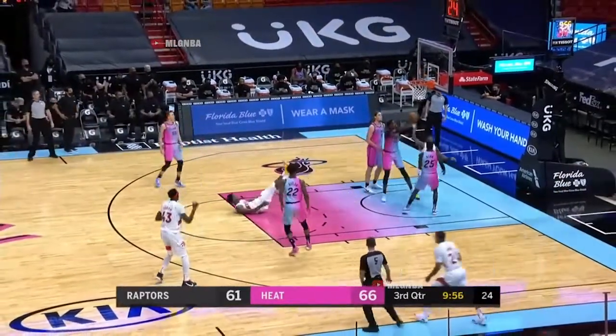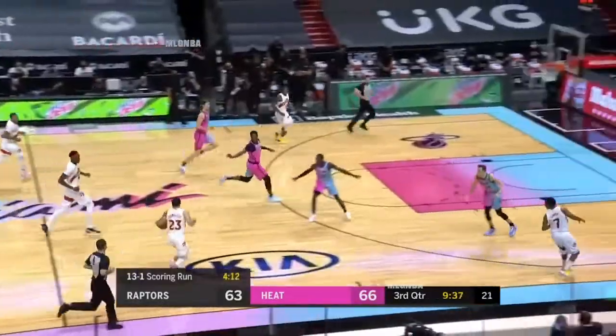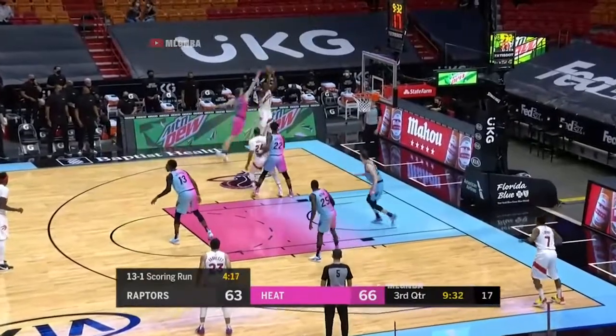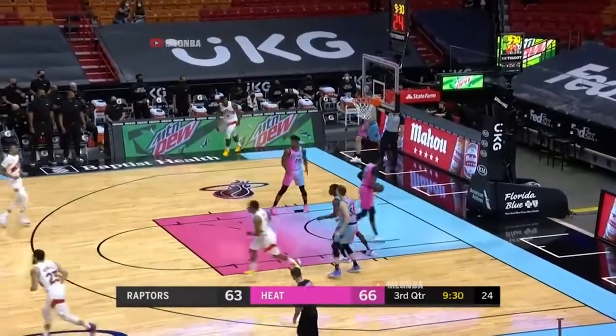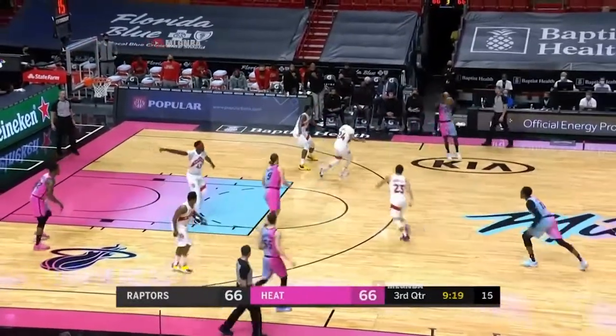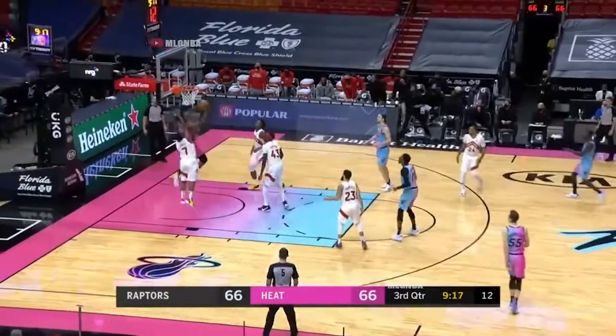Anunoby flips it over Bam and scores. 7-zip. Going back to the second quarter, it's a 13-1 Toronto run. Anunoby buries a triple. Which is space and pace, driving and kicking and finding three-point shooters. OG this time with the open triple.